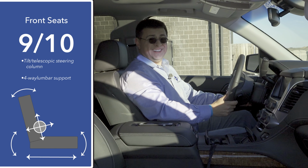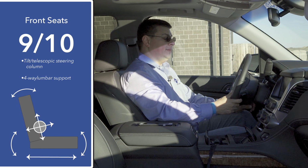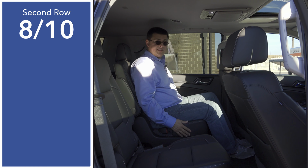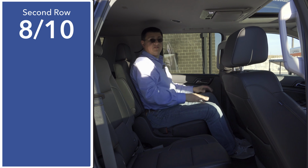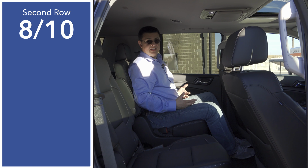To help the driver find an ideal driving position, we also have an electric memory-linked tilt telescopic steering column and power pedals. Moving to the rear, we find a generous amount of legroom, but of course these seats are a little bit less comfortable than the front seats. We also have a little bit less headroom because of the overall seating position in the Tahoe.